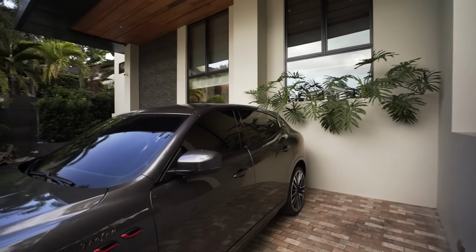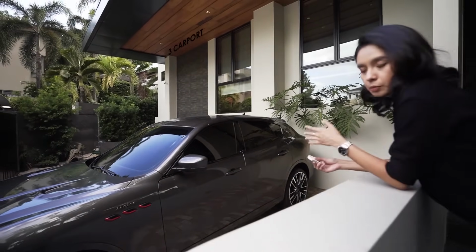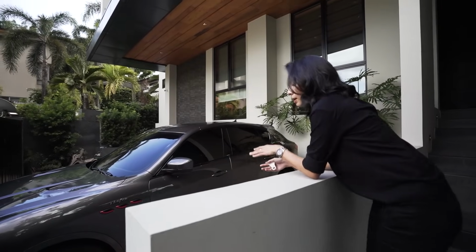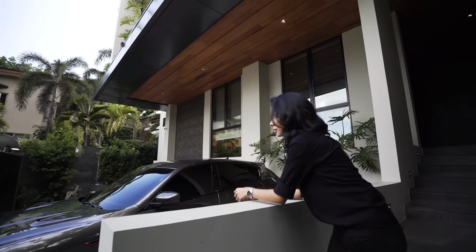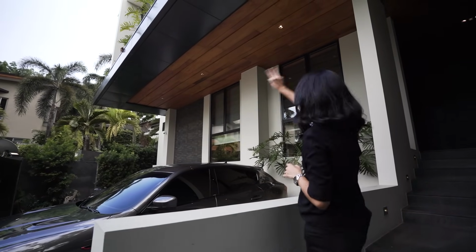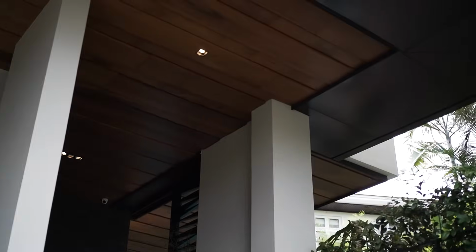Very, very nice, right? And I love the fact that all of them are at the front of the property. So hindi niyo na kailangan mag-maniobra because they can all just go out of the gate immediately. And then you have this facade with so many textures, and it's just so exciting to look at. And we haven't even gone inside yet.